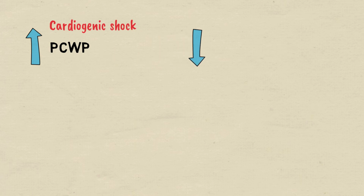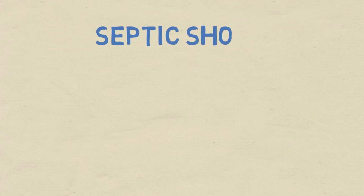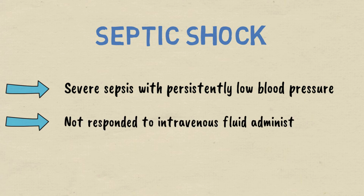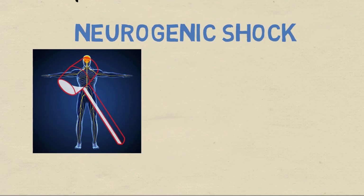So because of that, a raised PCWP would indicate a cardiogenic shock, since all the other types of shock mentioned here have a decreased PCWP. Okay, now what about septic shock? Septic shock is characterized as severe sepsis with persistently low blood pressure that has not responded to IV fluid administration. So after a fluid challenge, there's no change in BP. Septic shock. So neurogenic shock. Neurogenic shock is caused by a damage to the nervous system, and it is a distributive type of shock with vasodilation.